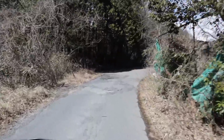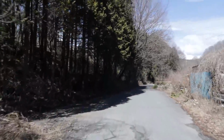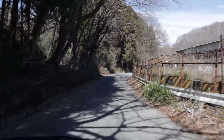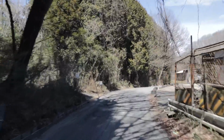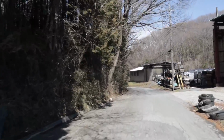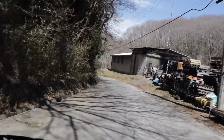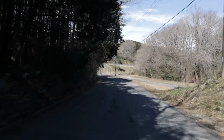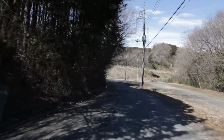A lot of track entrances here in Japan are pretty eerie. Look at this, you would not know that Nikko Circuit was on the other side of this kind of track. I know Nikko Circuit was built in an old quarry, and on the other side of Nikko they are still getting sand and granite and stuff, digging it out of the mountain.